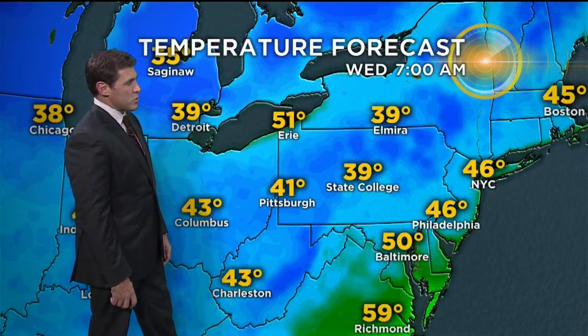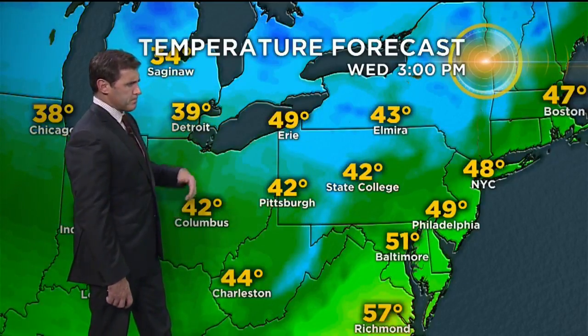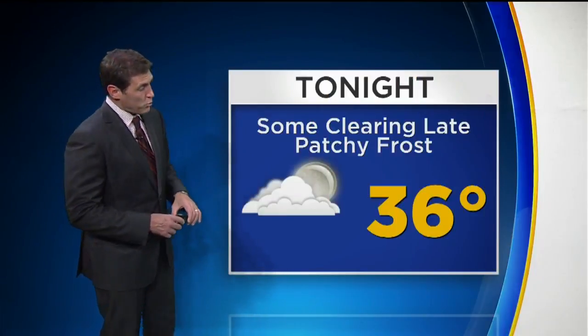Here's the way temperatures will play out Wednesday. In the morning, closer to 40 degrees, so not as chilly as it will be, say, tomorrow morning. And then the afternoon numbers will come up around 50, 51 degrees, and we'll stay in that range, really low to mid-50s through the end of the week, even into the start of the weekend. So a cool stretch ahead.